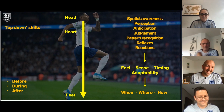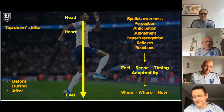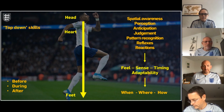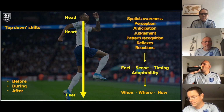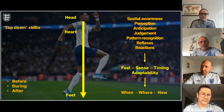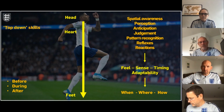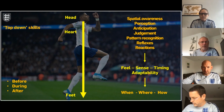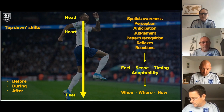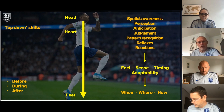Do you want to talk us through this next bit about the top-down skills? Yeah, top-down skills is not a term. It's just something that I've put down. What we're talking about when we're coaching now is to think of what's going on in the head and work down to the feet. If you haven't got spatial awareness and all those things on the right-hand side, then your feet and your movement aren't going to be in the right place at the right time. So it's really important to get the top bit right.